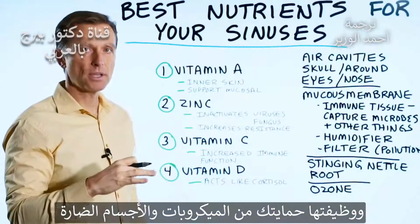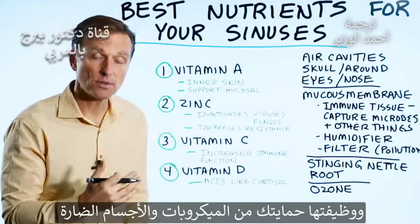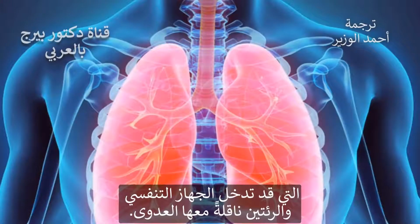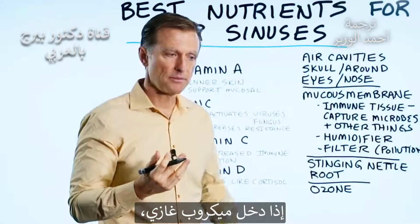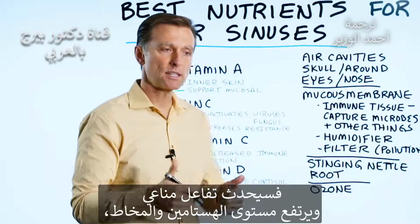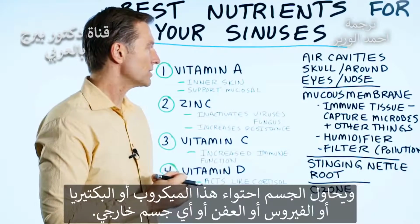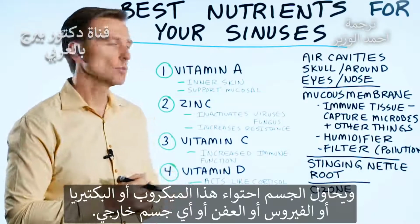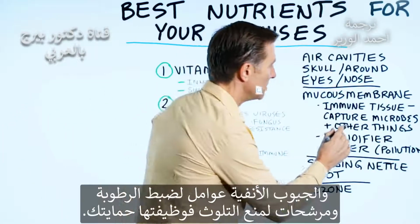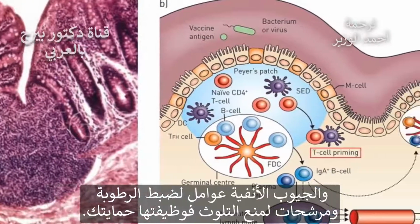Basically, what they're doing is helping you prevent certain microbes and things that are harmful from going into the respiratory center and ending up in your lung as some infection. So if there is some type of invading microbe, you're going to have an immune reaction, and there's going to be histamines going up and mucus, and your body will contain that microbe, whether it's a bacteria or a virus or a mold or whatever. Also, the sinuses act as a humidifier and a filter for pollution, so it actually protects you.